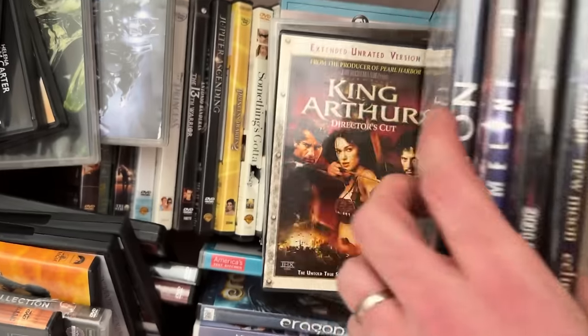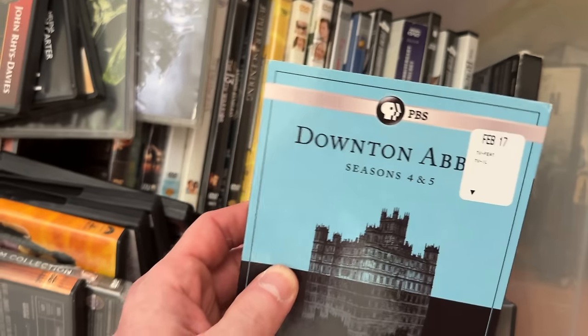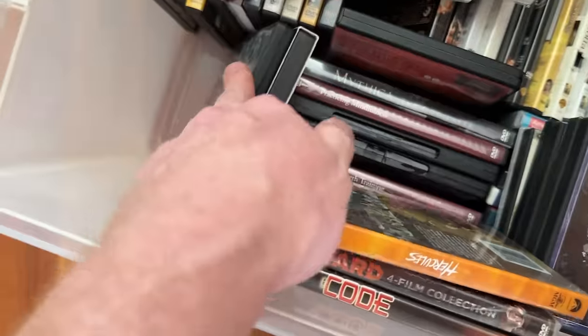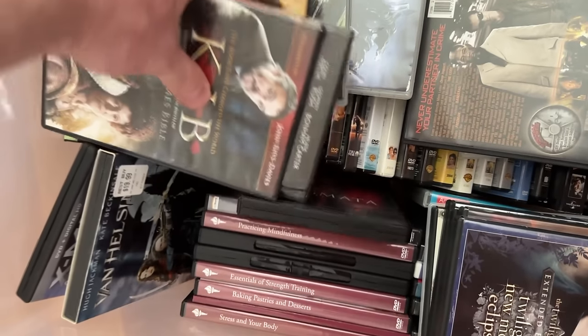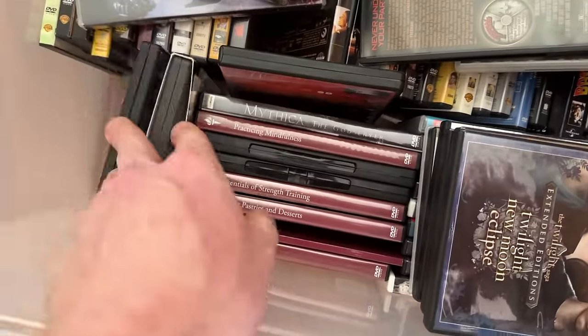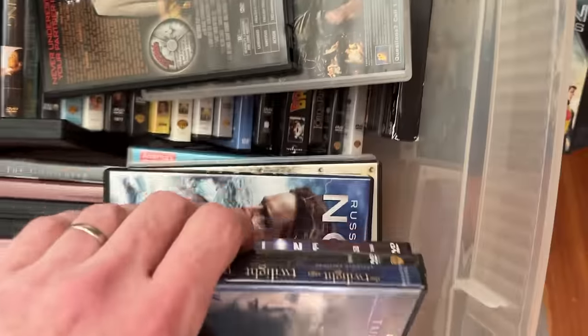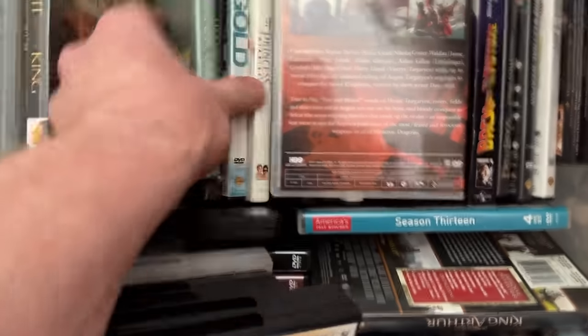Okay. Oh, wait a minute. Look in here. Downton Abbey seasons 4 and 5. Look, that'll match up with our 1, 2, and 3. And then I know I saw another Downton Abbey around here. I'm pretty sure I saw number 6. So where is it? Where are you, number 6? You're here somewhere. I know you're here. You're not going to escape the primetime treasure hunter. I'm going to find you. Where are you? There you are.